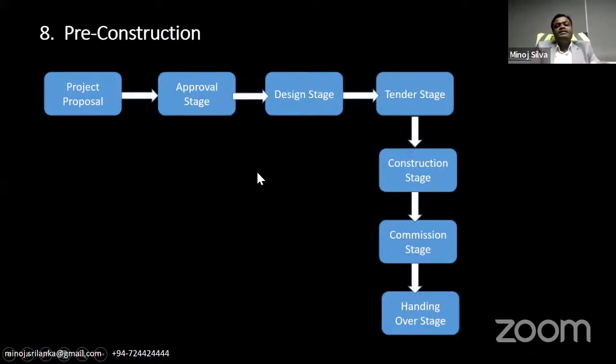Pre-construction, these are the project phases. Normally we can see the project proposal first. A project proposal is prepared, and that is where we enter. Then necessary approvals from authorities, the government. After that, the design stage will start. After the design is complete, then the tender stage. After the tender, construction will start, then the commissioning stage, then the handing over stage. I think all of you know about this process.